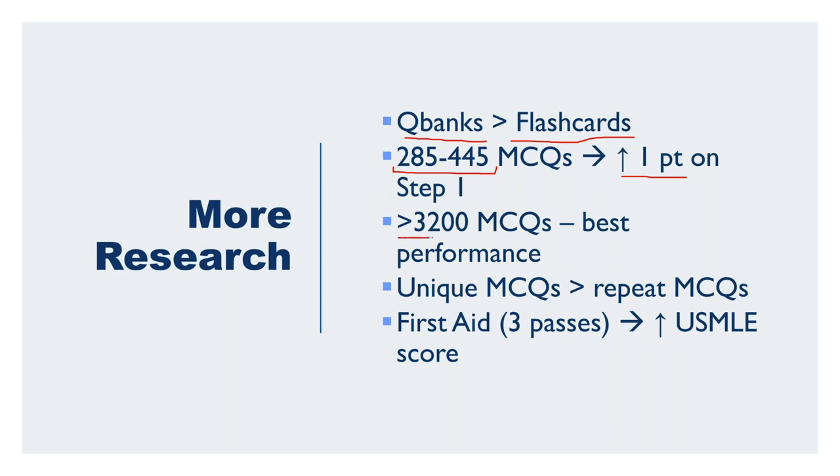In one study out of the University of Michigan, students who did more than 3,200 questions did better than their classmates who did fewer than 3,200. In the very same study, students who did unique questions did better than those who repeated the multiple choice questions, which is why I recommend you probably need to do more than one question bank. If you just do the same question bank three times, it's not going to be as useful as doing three different question banks.